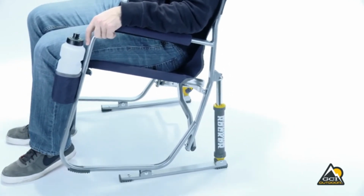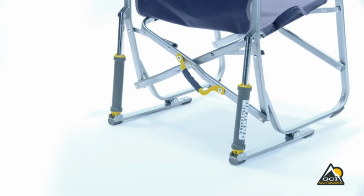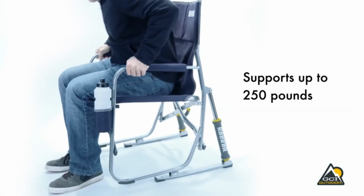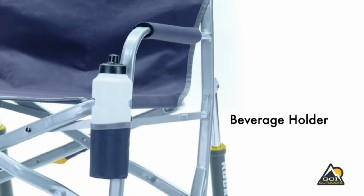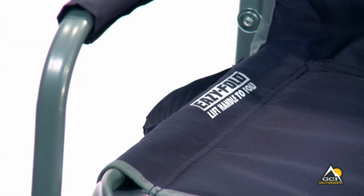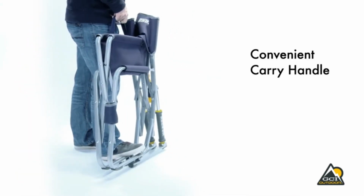Opens and closes safely and easily with patented easy fold technology. Includes carry handle. Seat height, 19.7 inches. Open size, 24 by 25 by 34.8 inches. Folded size, 25 by 4.9 by 34.8 inches. Weight, 12.1 pounds. Limited lifetime warranty.